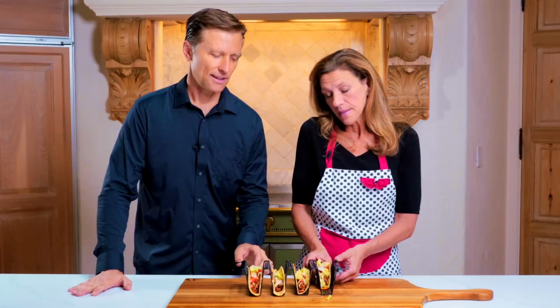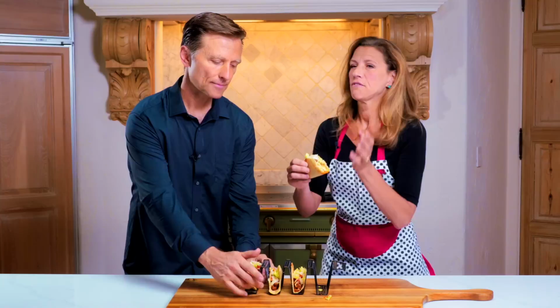This is a beef taco, and I'm going to dive right in. Why don't you talk about the benefits of tacos? I think a lot of people like tacos. And these tacos, I mean, the problem with tacos is that it's made with corn. And everyone likes corn, but the problem is it's not only GMO, it's highly glycemic on the glycemic index. So let's just see how this takes.